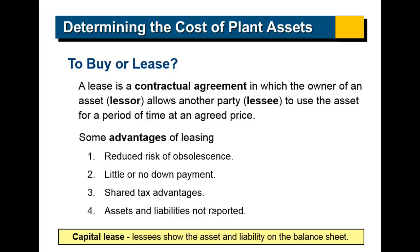Anybody? You know, there are times when you just want something temporarily for whatever purpose. It might be technology. It's going to change real fast, and you know that, so you don't want to get locked into something that's going to become worthless or obsolete in the future. Another benefit of leasing is you don't really need a lot of money up front to put down. And when you lease, unless it's a capital lease, it's just a pure expense. You don't show any assets on your books. You don't show any liabilities.